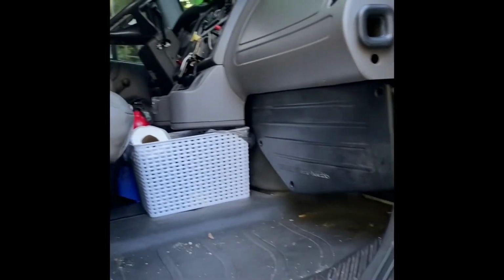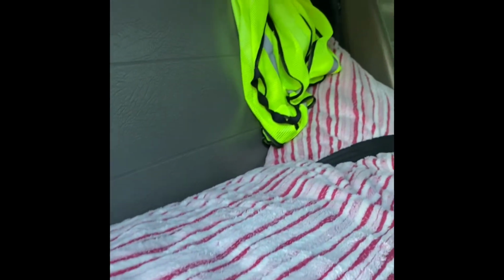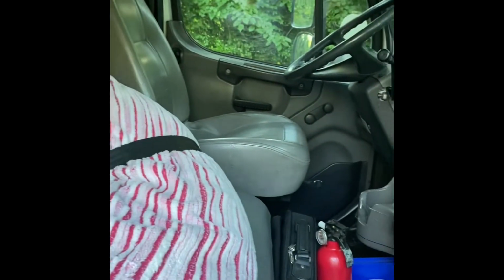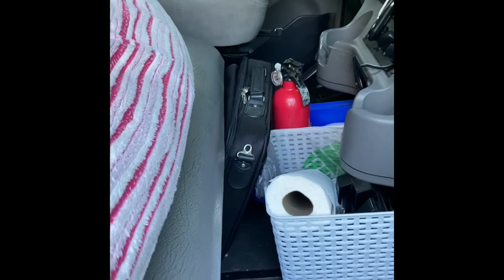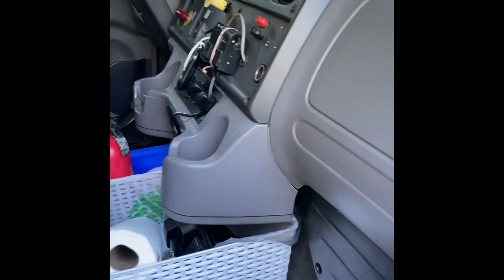This is the cab. Obviously, you see a whole lot of stuff in there. I got my pillow just in case. My father rides with me every now and then when we do Amazon, so I got his vest. This is my computer bag. There's no computer in it, but it has all the paperwork that I need if I get pulled over by DOT for any inspection.